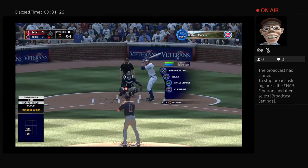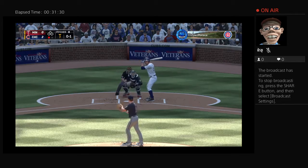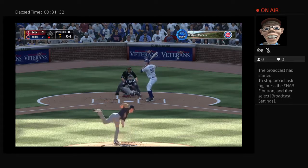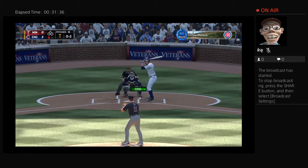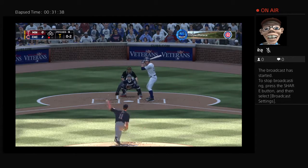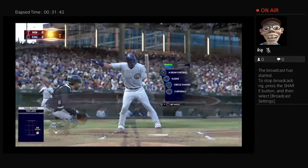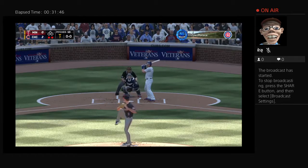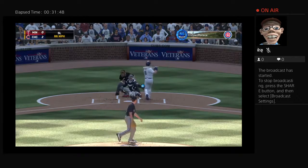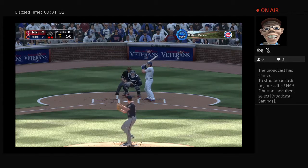Two runs, 7 hits, 1 error for the Cubs to this point. And he gets him to swing through that one. He's in control, 0-2. And oh, a big rip at the curveball, but he didn't get it, and he becomes the second casualty of the inning. Now batting, center fielder Ian Happ is in with 2 away as he takes a ball, 1-0.